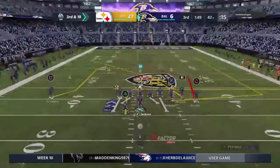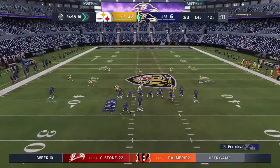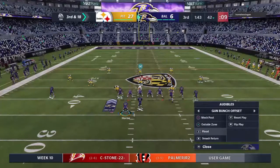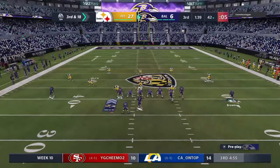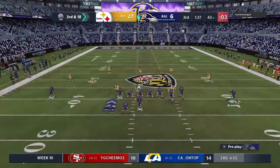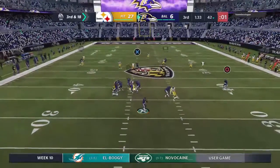Check 55 to Mike. Check 55 to Mike. Double dog. That's the way. Watch twist. Hey, middle. They snap it at 1. Now it's Jackson.